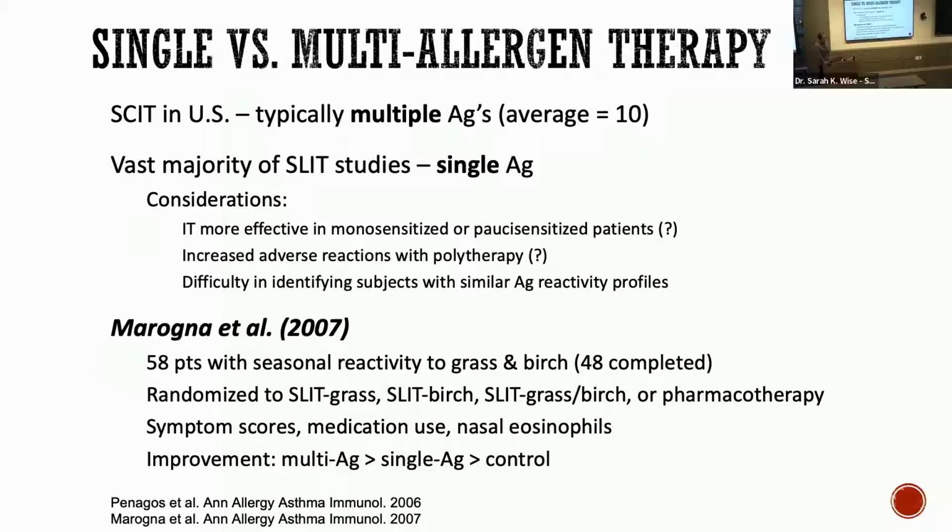The majority of studies in immunotherapy test only a single allergen. Why? Because in order to have controlled studies and to see what the effect is, you can really just test one thing, right? When there's a clinical trial for a statin, the trial doesn't include a statin and a beta blocker and hydrochlorothiazide, where they're testing the one thing. So similarly, immunotherapy trials have single allergens.